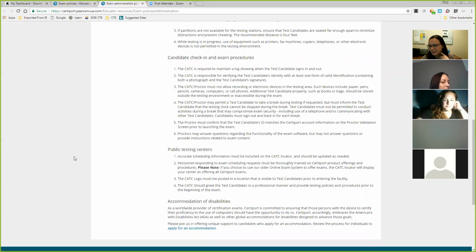They are supposed to sign in on a log, which is also in our CTE policies and procedures. If you don't have a log, I think I already put a sample one in the Google Classroom. They should be signing in and out on there, as well as logging their score results in Castle.